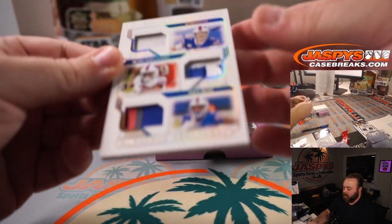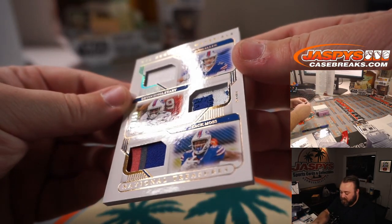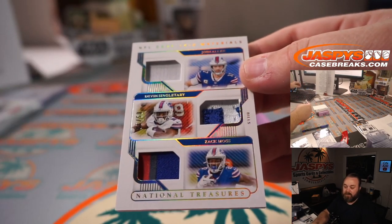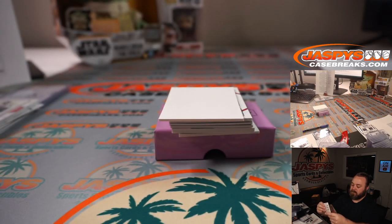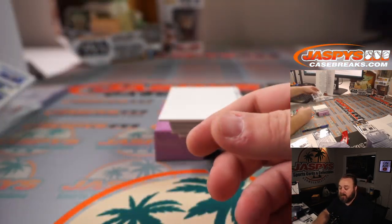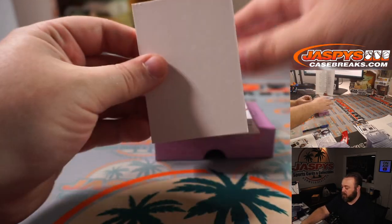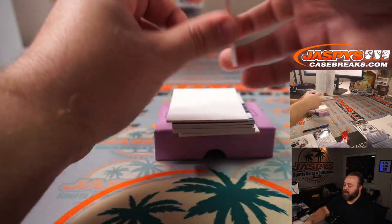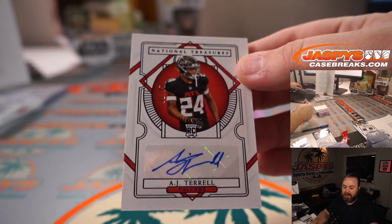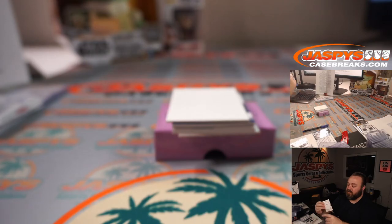We got a nice quad or triple relic. Zach Moss, Josh Allen, and Devin Singletary. 5 out of 10 for the Buffalo Bills, Robert Myhill. There you go, Robert. Congrats. First auto for the final box is AJ Terrell. 10 out of 50 for the Atlanta Falcons and Mark Costanzo.